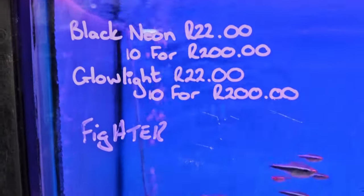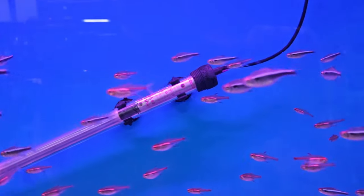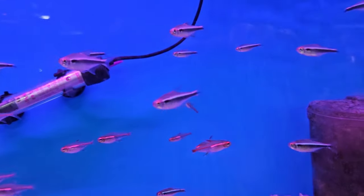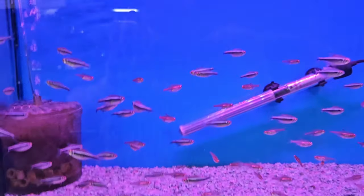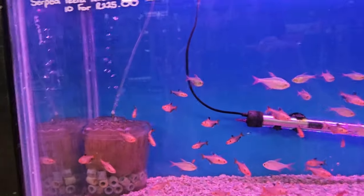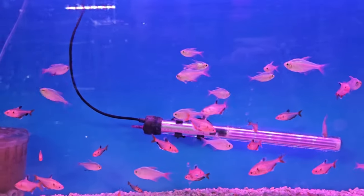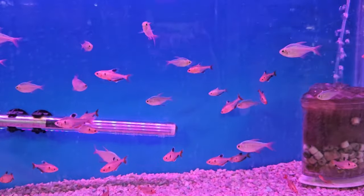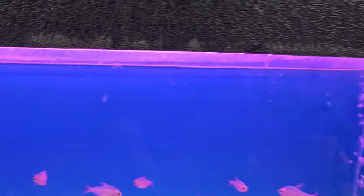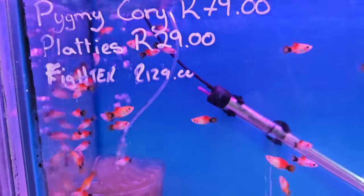Black neons. Very underrated. Great for a planted tank where your focus is more on plants, and you put a big show of them in and it makes a great display. It sets off nicely against an aquascape. And those look like some Colombian redfin tetras and some either red phantom or serpae tetras, more platies.